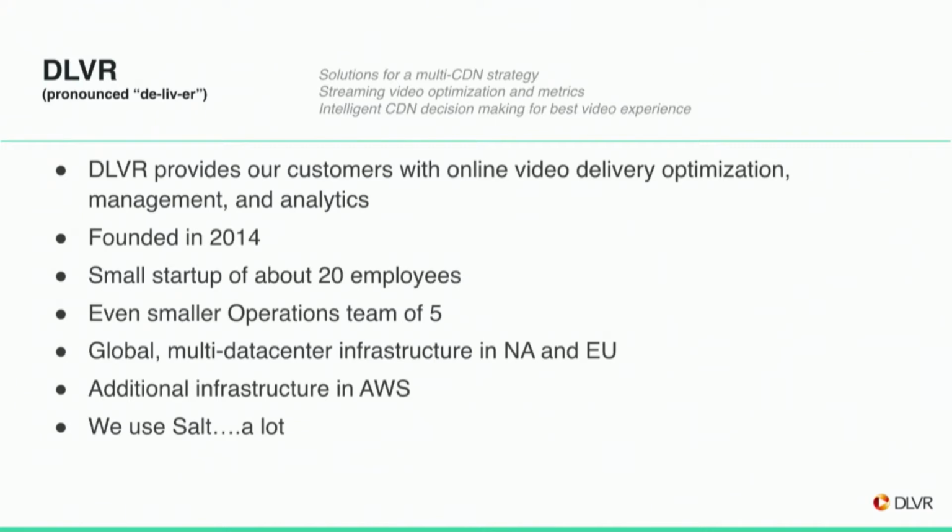We were founded in 2014, and as I said, we're a small startup of about 20 employees, with an even smaller operations team of about 5 guys. We run a global multi-data center infrastructure in North America and Europe, and we have some additional infrastructure in AWS. And naturally, since we're here, we use Salt a lot.